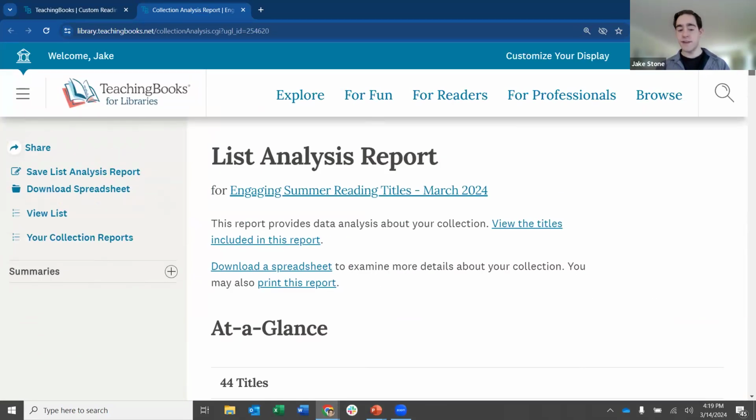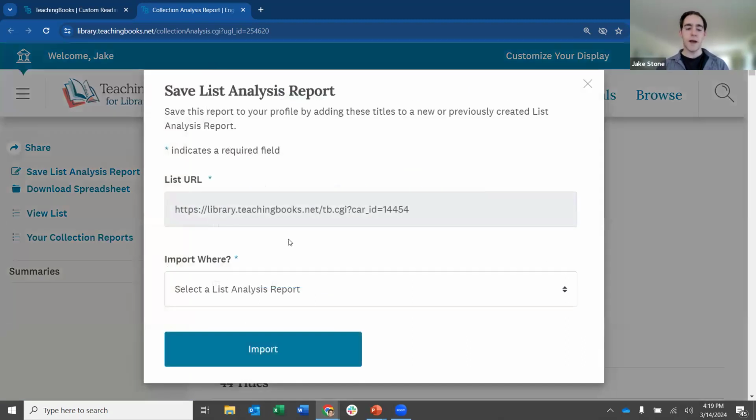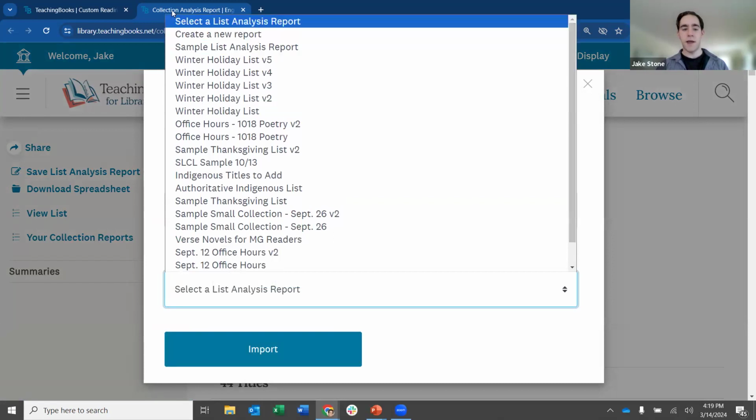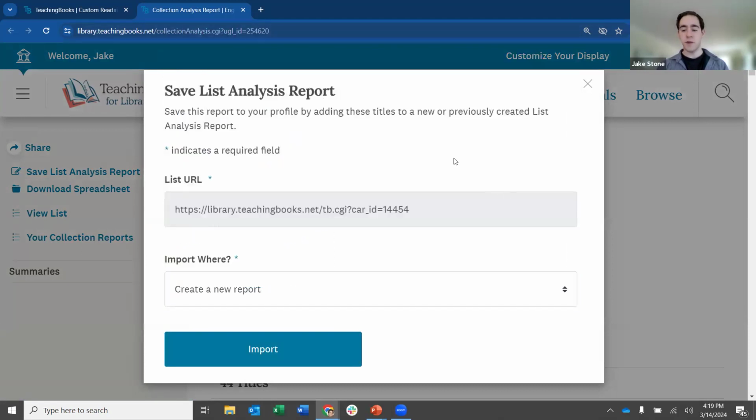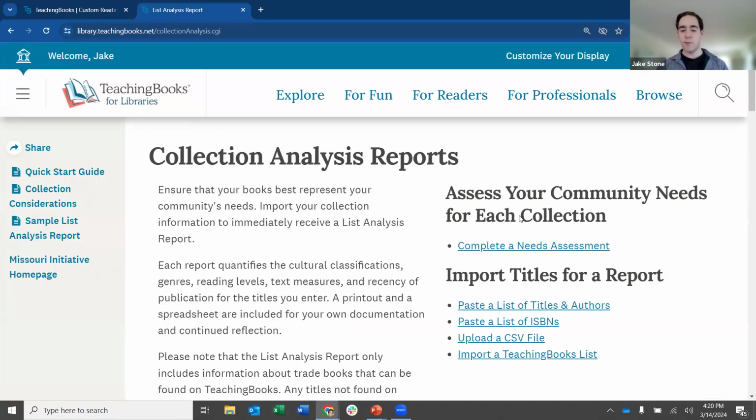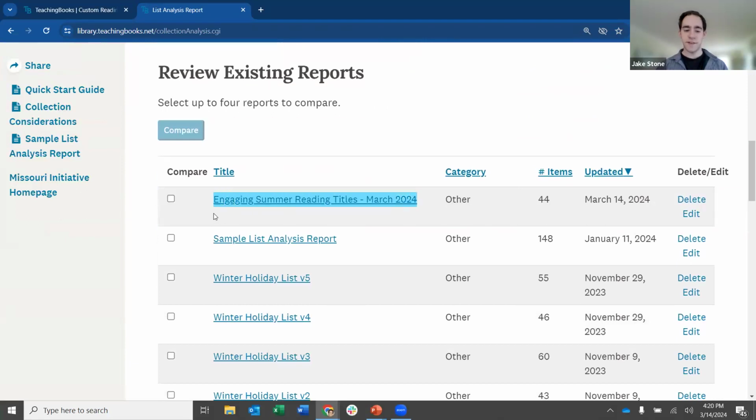So if I wanted to save this to a new report that I can keep for myself, or into our previous one, I click this Save List Analysis Report button. And it's going to ask me where I want to import it. So when I open this drop-down list, here are all the other lists that I've worked on. And I'm just going to create a brand new report so I can have this here with me. So here we go. We've got it. And now when we go back to our collection reports and we scroll down, we can see that this is saved to our profile.